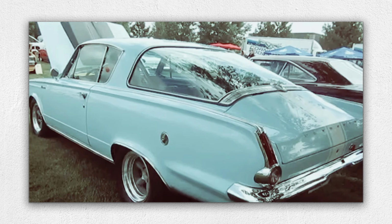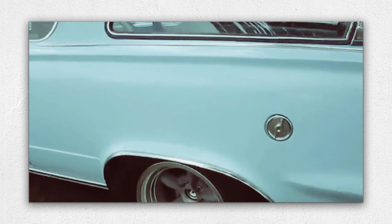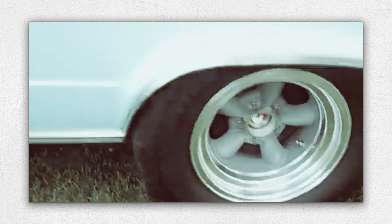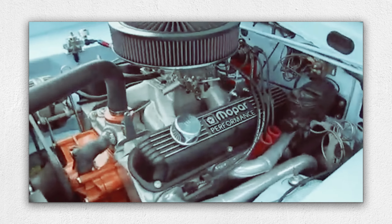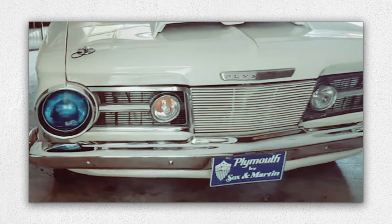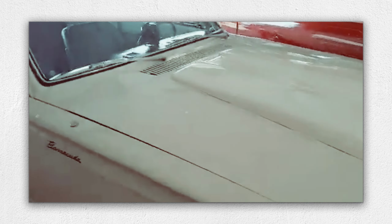The Barracuda faced stiff competition from the Ford Mustang, which had captured the public's imagination with its sleek design, customization options, and strong performance. When the Chevrolet Camaro and Pontiac Firebird entered the market, the Barracuda's position became even more precarious. These competitors offered better styling, performance, and overall value, making it difficult for the Barracuda to stand out.